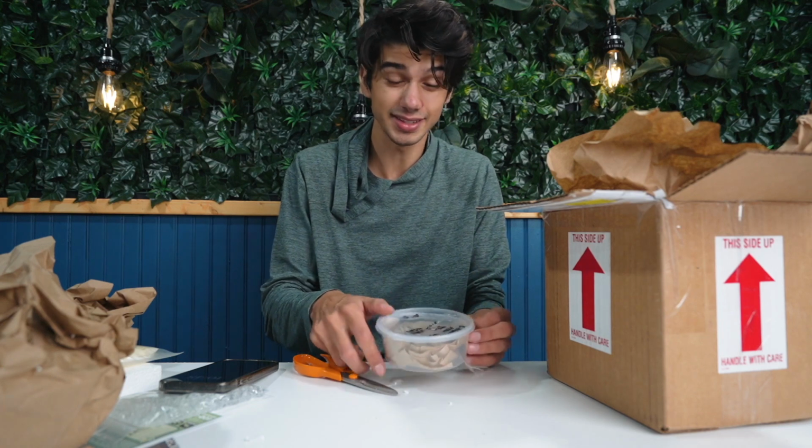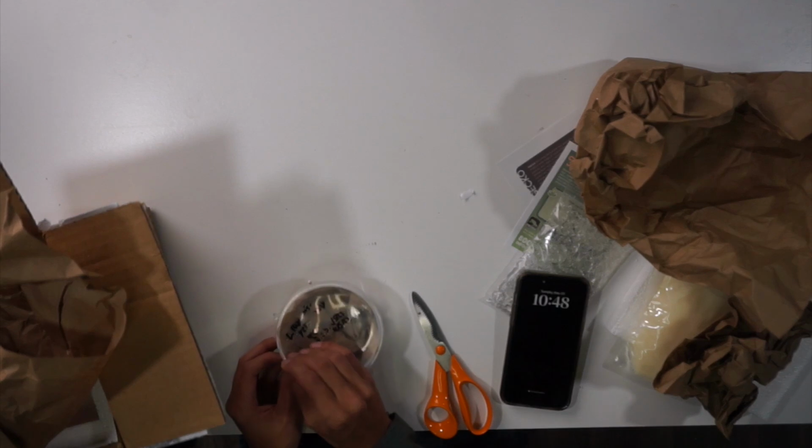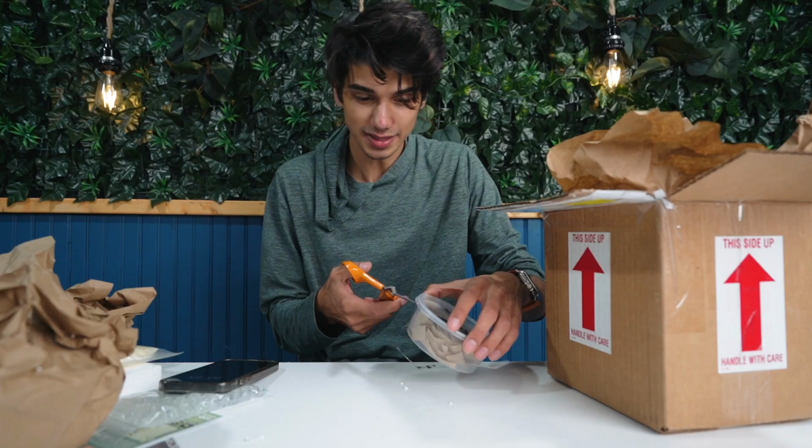Some people say they're even easier than crested geckos. And they also have the same diet as my crested geckos. So they'll be able to eat the pre-mixed food as well as some live feeders here and there. So that's gonna be really nice.